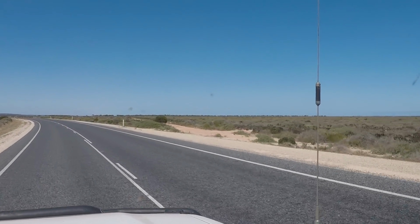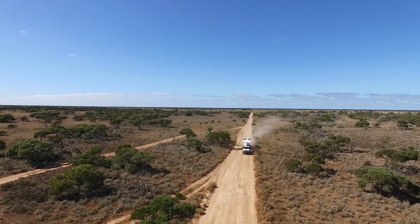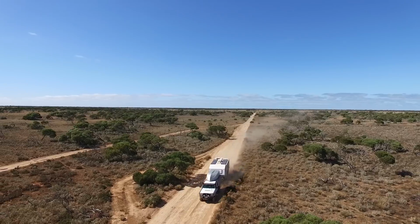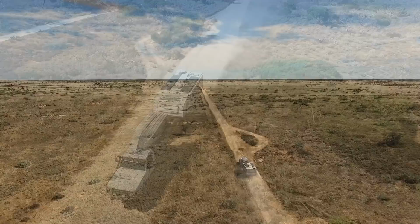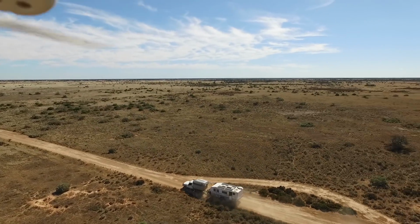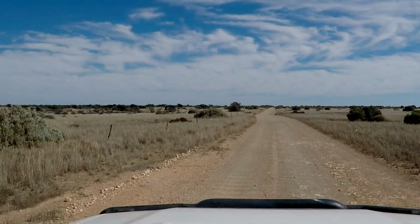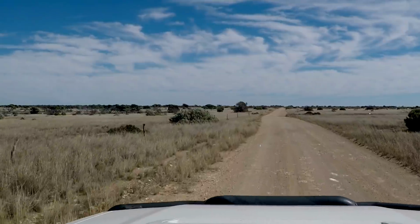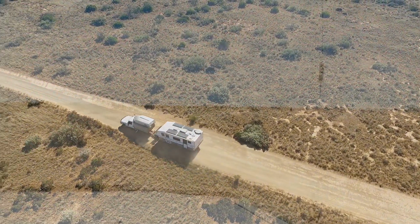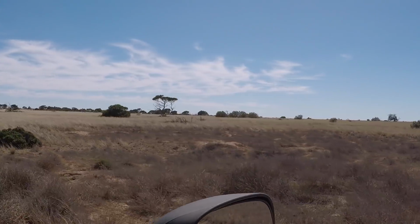For our next destination, we turned away from the coast, travelled up to the old Nullarbor Road, or the old air highway, to the Canalda Homestead. It used to be like a service station and a homestead that was based on the old road. Would have been a hard way to try and make a living farming out here.